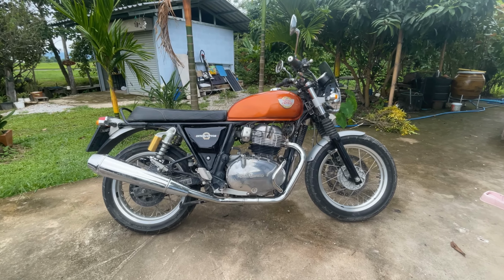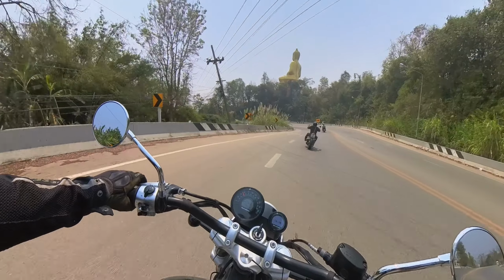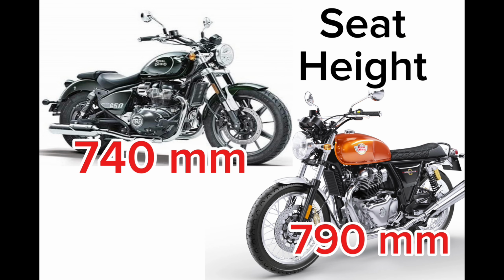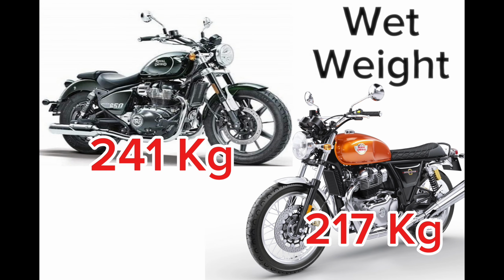The engines are the same, more or less, and both bikes have speed-related names. Let's look at the main differences on the bikes. The main differences are the seat heights. The Meteor has a low 740mm seat, where the Interceptor comes in at 790mm. The Meteor is a heavier bike, coming in with a wet weight of 241 kilograms, where the Interceptor comes in 24 kilograms lighter at 217 kilograms.